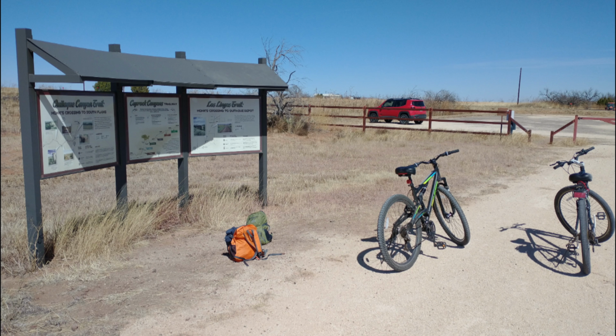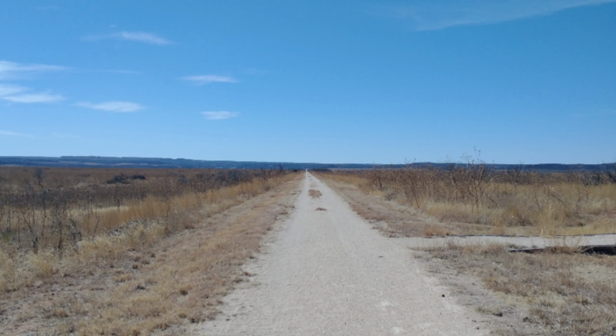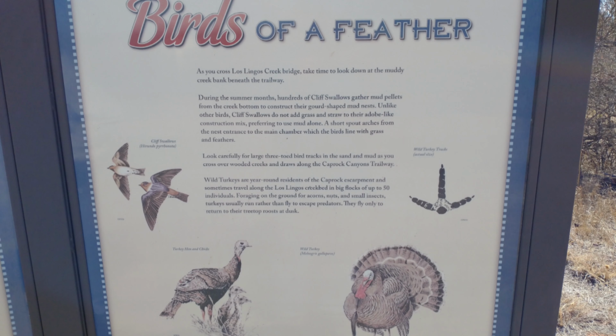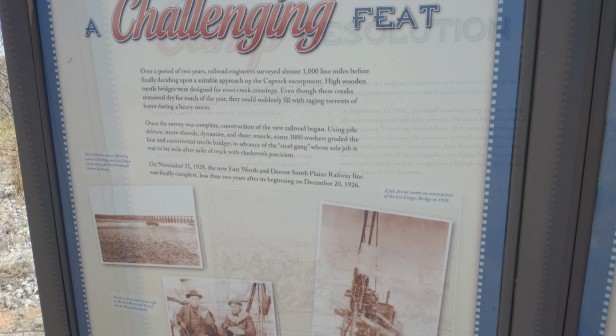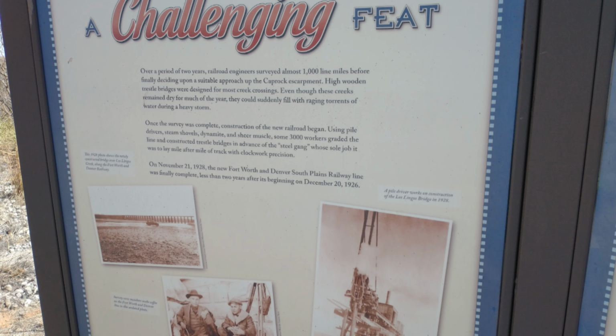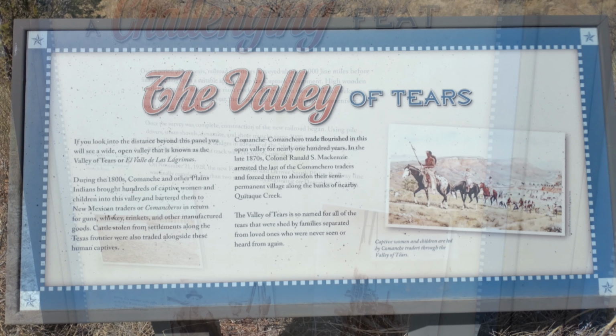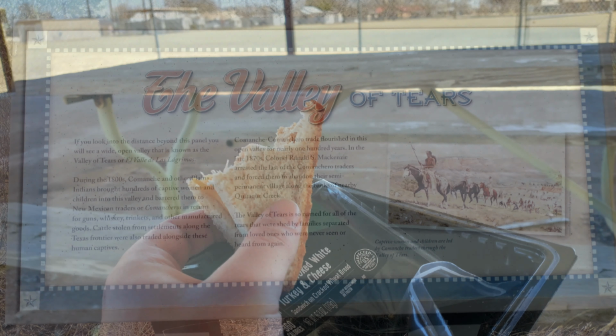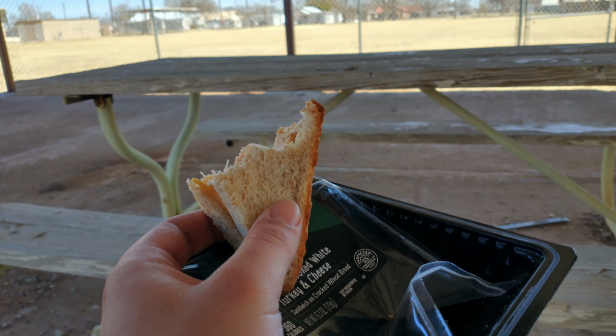So I made it over to Monk's Crossing, which is about where the cinder ends, and that's a shot looking back from where we came. You can see as we went off the plateau of the Caprock escarpment. And going on, we saw more interpretive signs talking about the birds in the area. We actually did see some turkeys, talking about Camp Resolution, which happened during the Republic of Texas time, and then how they built the railroad. Sad sign here about the Valley of Tears and the Indian slave trade that was going on.